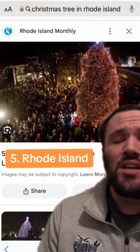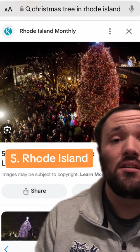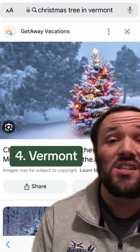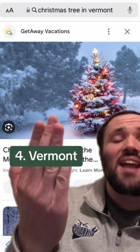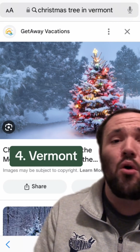5 is Rhode Island. Just a gigantic tree covered in colorful lights. This is well done. 4, Vermont. Now, I know this tree is so small compared to most of the other ones in the top 10, but come on, this is an absolutely surreal scene. Just looks incredible with the lit tree and all the snow on it.